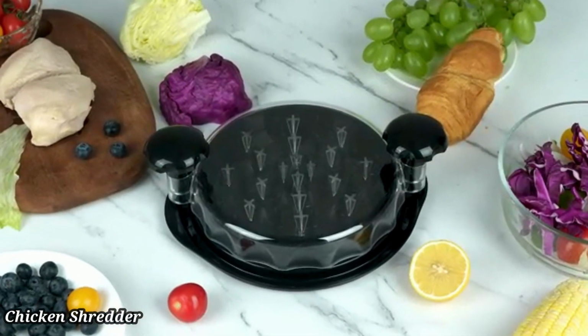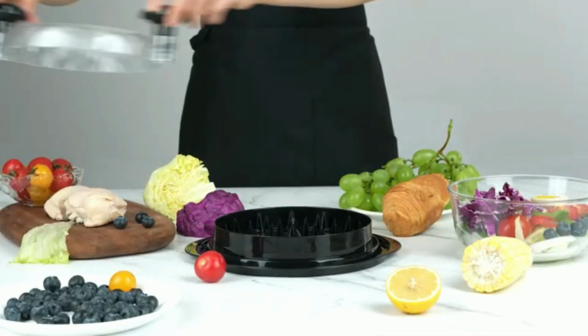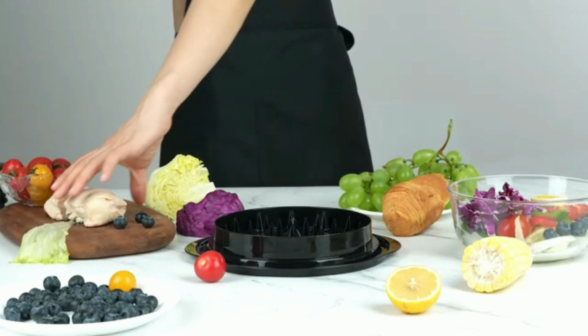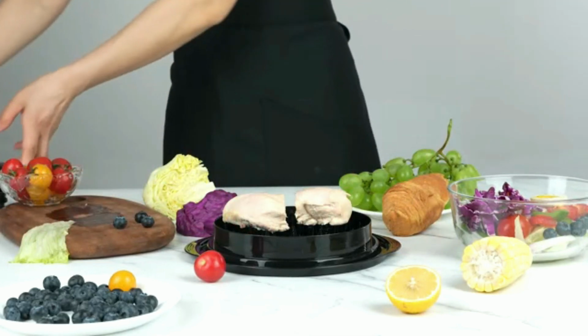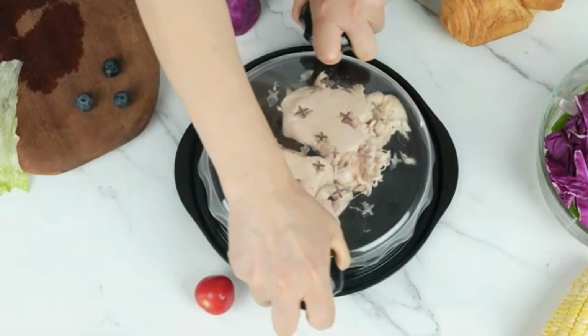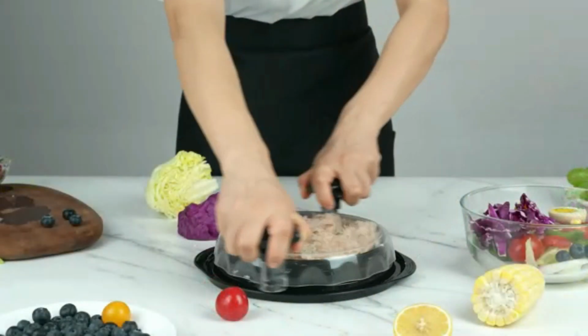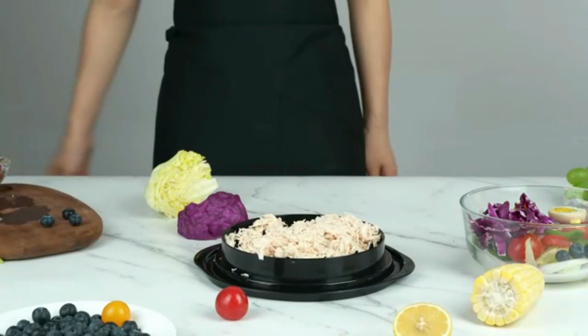Chicken shredder. The Chicken Shredder Tool Twist, a large TENS Pro meat shredder, is designed to make shredding chicken breasts and other meats quick and effortless. Its unique twist-action design shreds meat evenly in seconds, saving you time and effort in the kitchen. Made from durable, food-grade materials, it's safe to use and easy to clean.